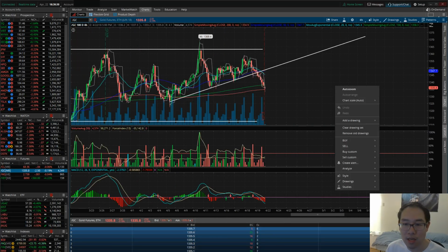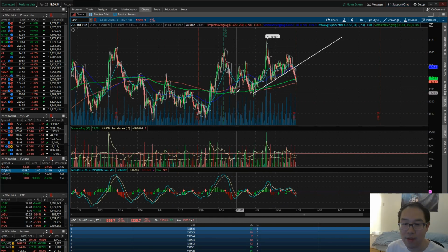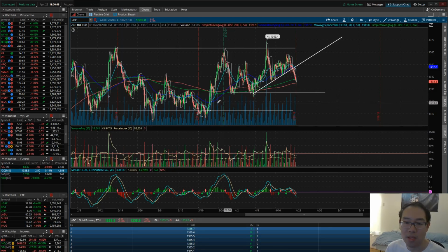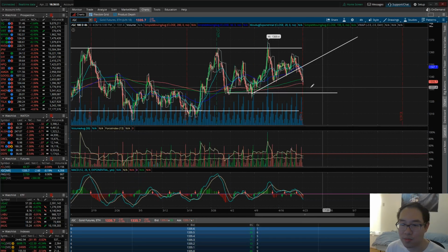So taking a look at this, it broke this trend, and now where is it heading? Well, I have a support around here. This is the support. So gold support is around 1326, 1327, around that area. Now, one thing to keep in mind is taking a look at, yeah, that's still the support.